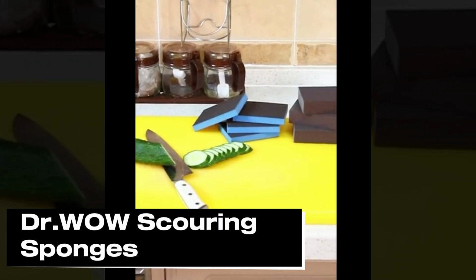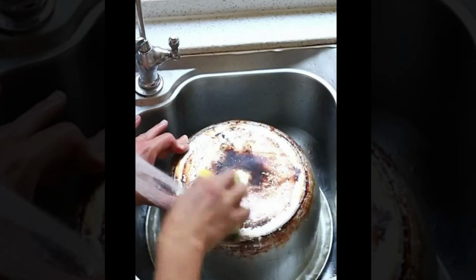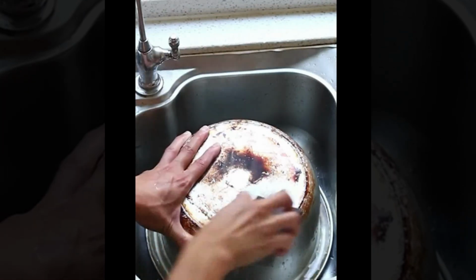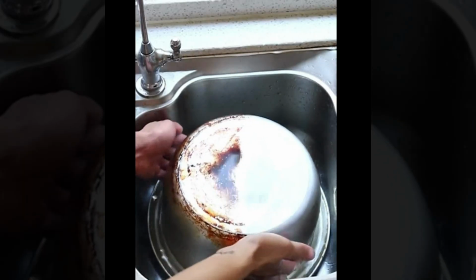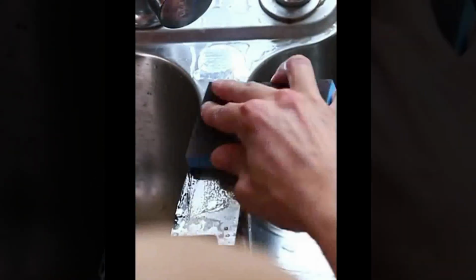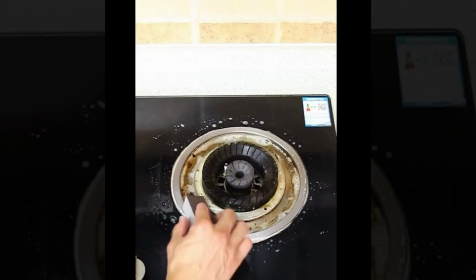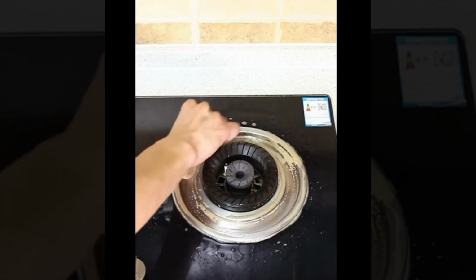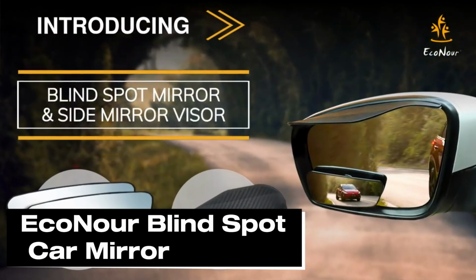Dr. Wow Scouring Sponges. Equipped with nano-carborundum sponge rub, these sponges offer strong decontamination, wear resistance, and effective rust removal. The inner layer consists of high-density sponge, while the outer layer features a nano-emery process for flexibility and rapid cleaning. When used wet with detergent, they effortlessly clean rust and oil stains from pot bottoms, restoring them to a like-new condition. EcoNu Blind Spot Car Mirror.